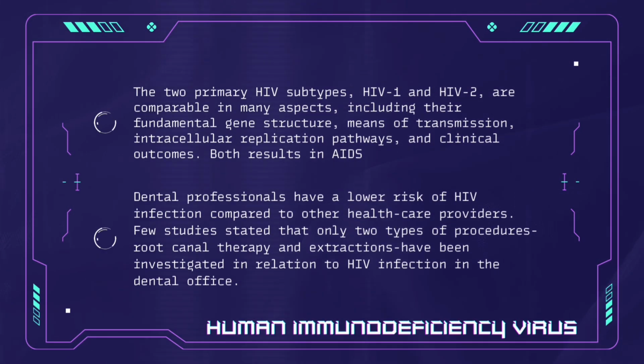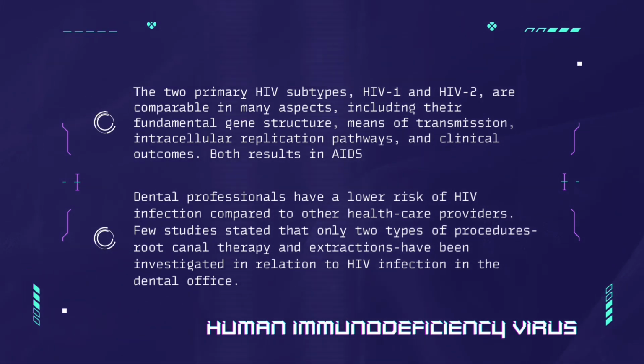The two primary HIV subtypes, HIV-1 and HIV-2, are comparable in many aspects, including their fundamental gene structure, means of transmission, intracellular replication pathways, and clinical outcomes. Both result in AIDS. Dental professionals have a lower risk of HIV infection compared to other healthcare providers. A few studies stated that only two types of procedures, root canal therapy and extractions, have been investigated in relation to HIV infection in the dental office.